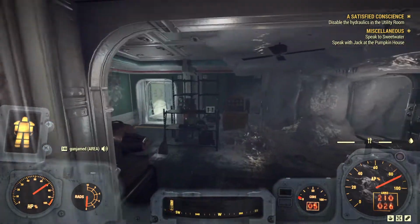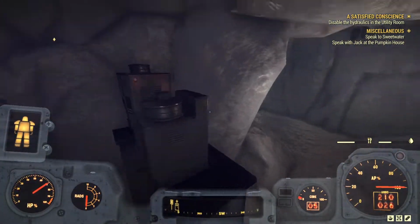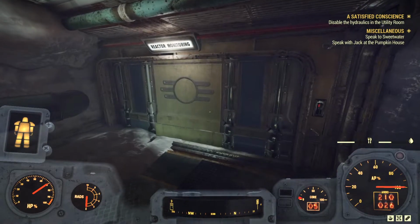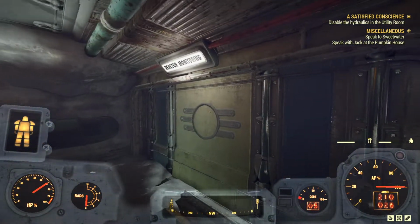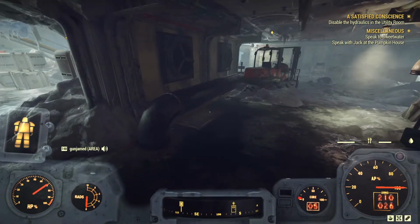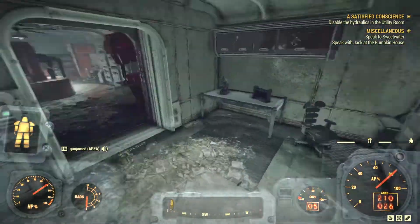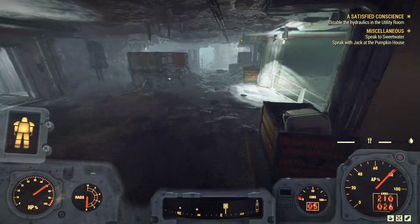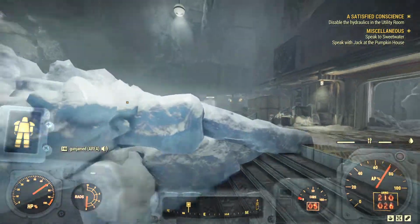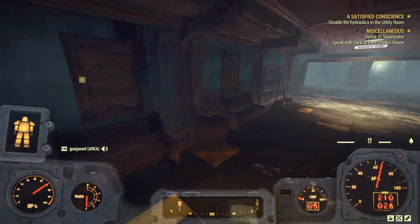Cafeteria underneath it. Living quarters D. Cafeteria. Reactor monitoring. I think hydraulics would be... I'm in the same area. Gosh. Alright. Oh, there's a new spot now. Not just one, but two. One's telling me to go outside for that other quest, speak to Sweetwater. We've done that one. Several times.